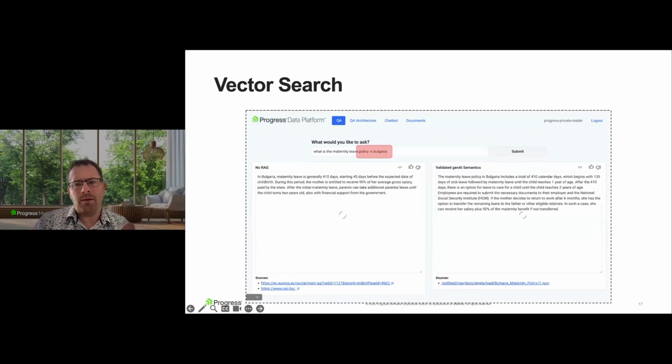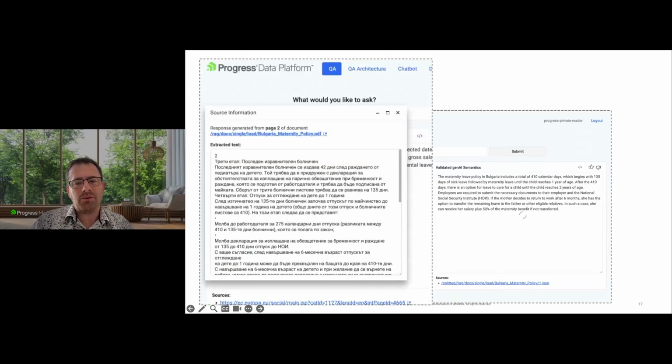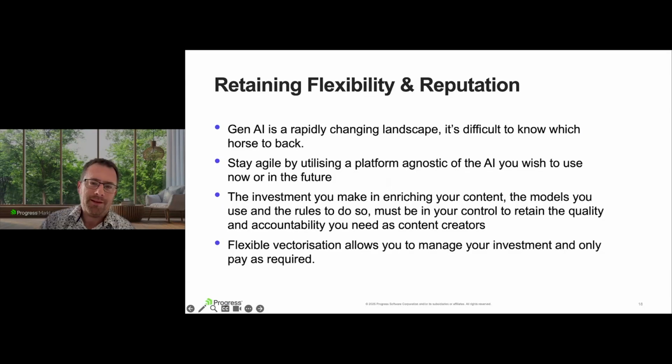In the next example, we're being a bit more specific. We're asking what the policy is in Bulgaria. And you can see the response on the right gives a comprehensive answer to our policies. But what's particularly interesting is the question and response is in English, but the source documents were actually in Bulgarian. Using vector information, which is a feature coming in MarkLogic 12, we can encapsulate the semantic understanding of the content using MarkLogic.